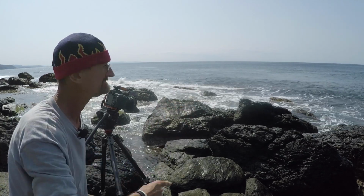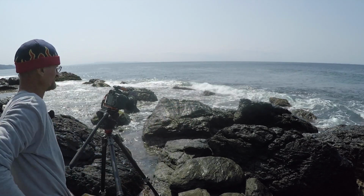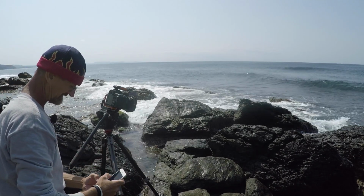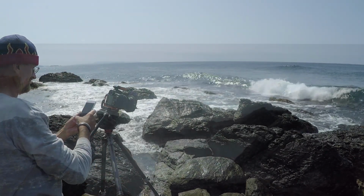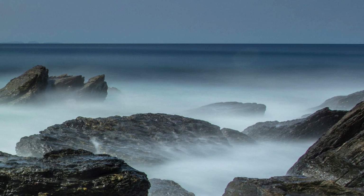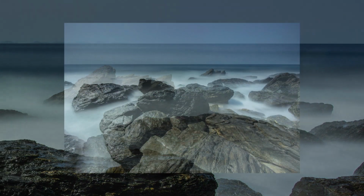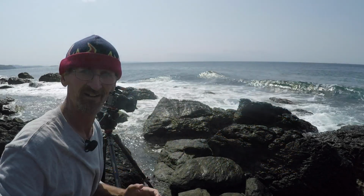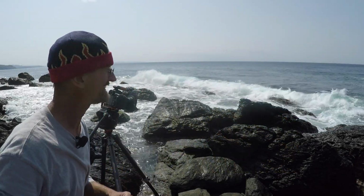Here come the waves. Here we go. Well, if I dare say so myself, that came out absolutely spectacular.